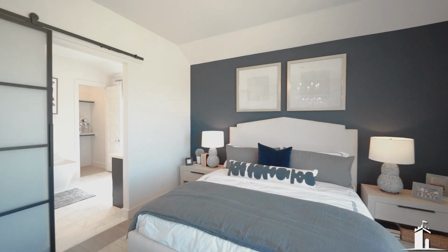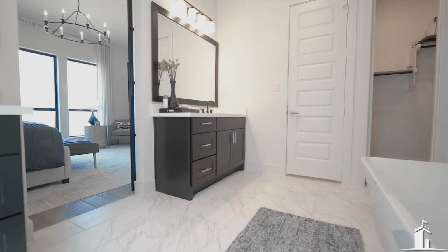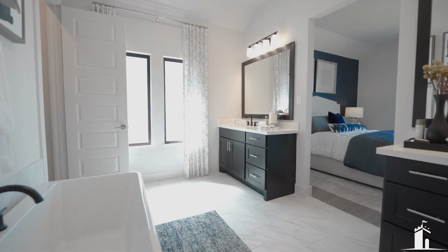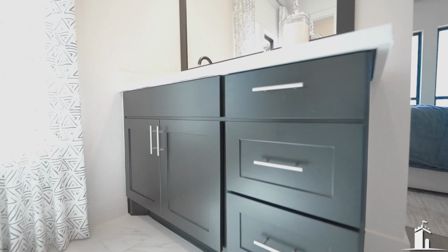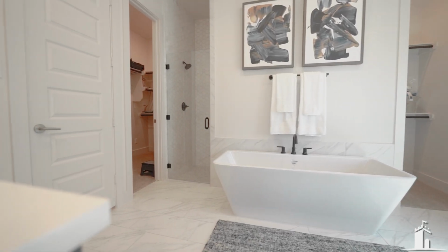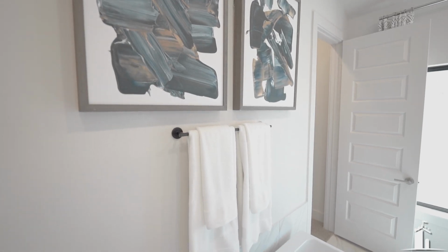The light fixture in here is really, really big and nice. I like that as well. When you step inside the bathroom, I'm a big fan of the separate tub like this, and then you have the shower on the other side of the wall there. Now you do get 2 vanities here, so it's not a dual vanity, but you get 2 separate vanities, which is nice because you almost have a his and a hers. And then we haven't even shown you the shower yet. We're gonna show you in a second. I really like what they've done with this.